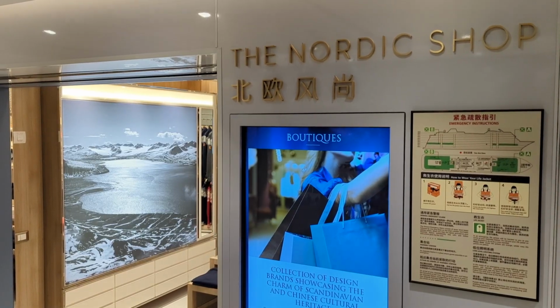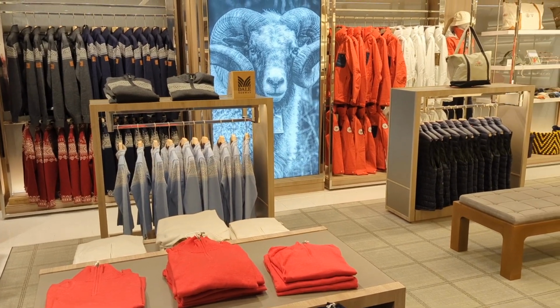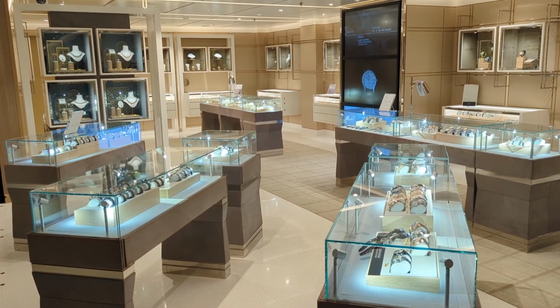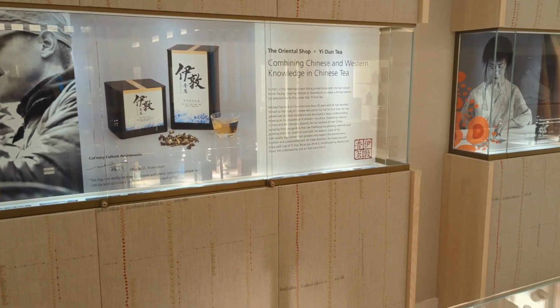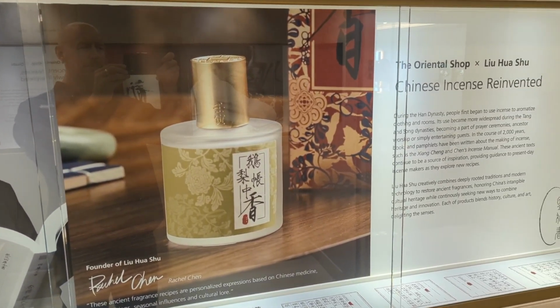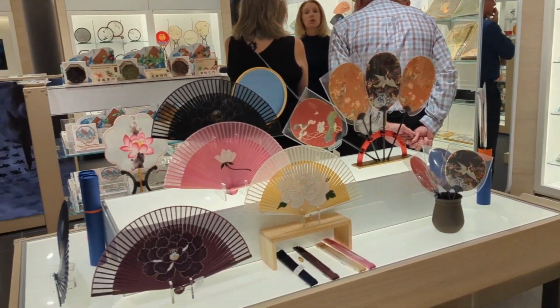There are a few shops on board as well. The Nordic shop has Viking branded clothing and other items. There's a fine jewelry shop. And the Oriental shop features an exciting selection of goods that you can buy to commemorate your special trip to China. There are colorful fans, chocolates, teas, fragrances, and more.